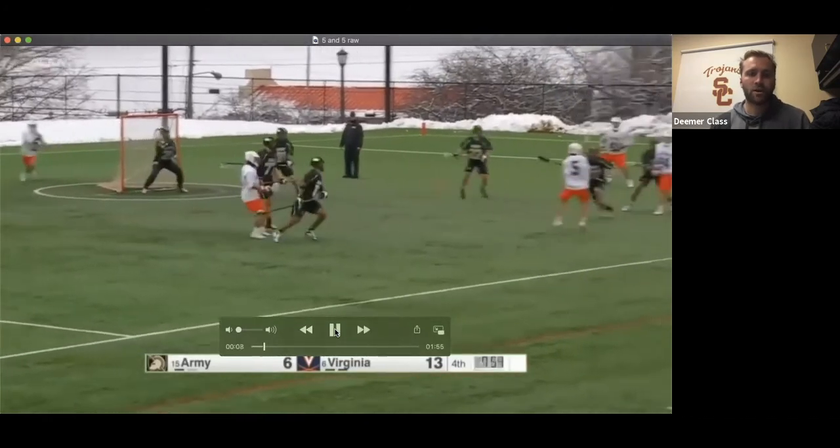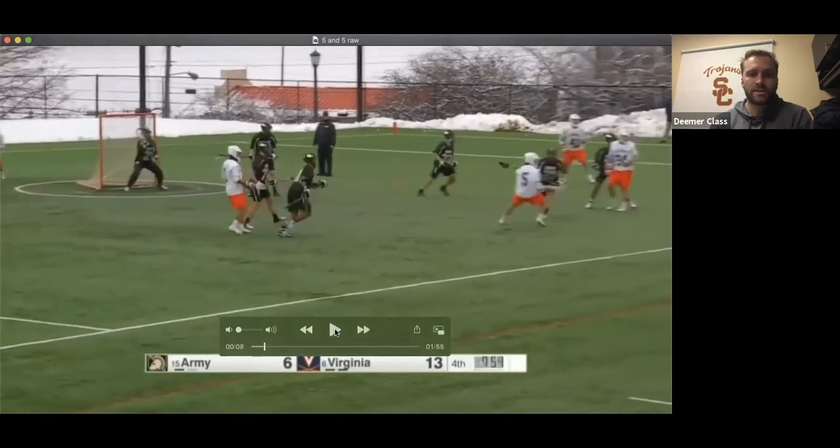And Connor's a super hardworking kid, and it's really cool to see his success so early in the season. But little details can make all the difference in terms of being able to hook something like this up and then possibly turning it over.